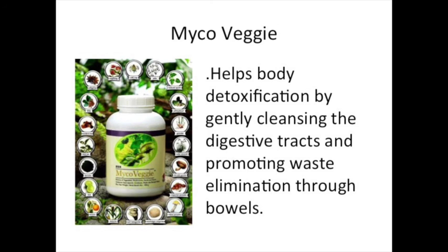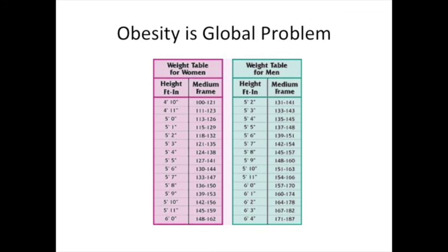Now the biggest problem is obesity. The simple formula to check if you are obese is to take your height and divide by 2. I can send you this form. So this is how you can check if you're obese or not.